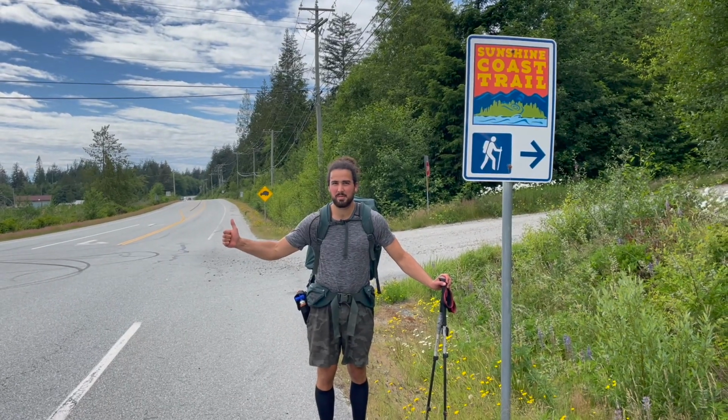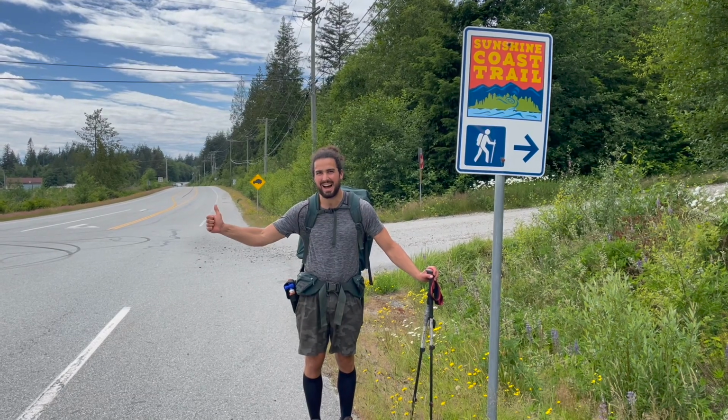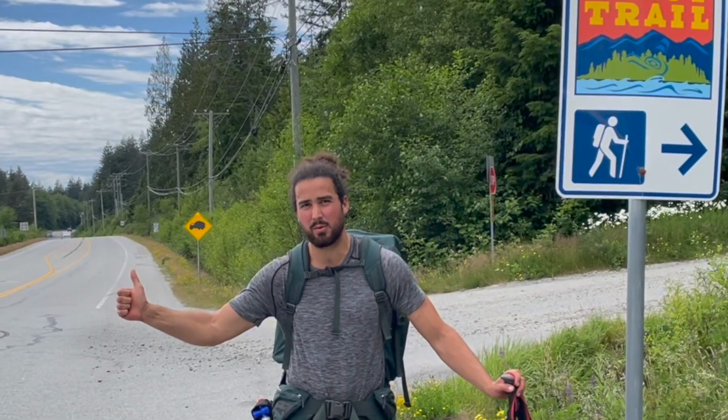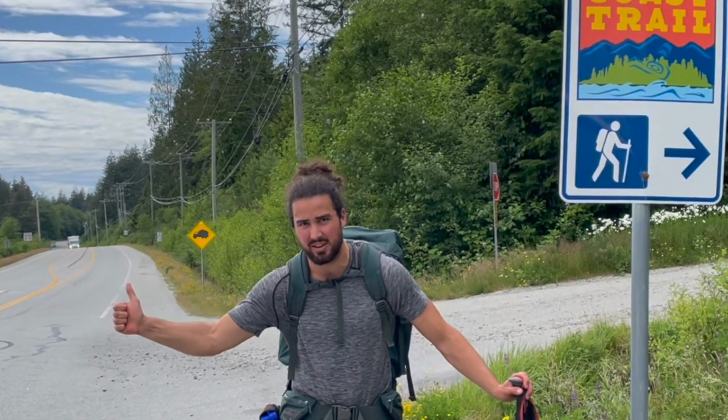It was a fabulous hike. I'm waiting for a ride so I can get an ice cold pint back in Powell River and pick up my truck. If you see a guy with crazy hair on the side of the road, maybe he's just a hiker and not a serial killer. I'll leave you with that.